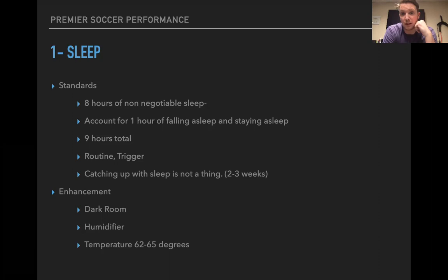So we really want to set almost like a routine before we go to sleep. That way we trigger our brain thinking, hey, if I do this step, then I'm going to start shutting down for the day and get to sleep, whether that's brushing your teeth, some kind of reading, whatever you want to do as part of your routine.